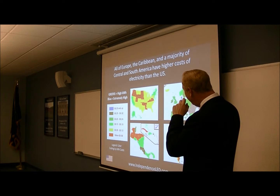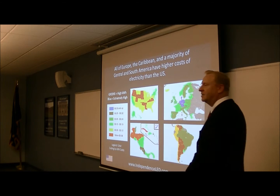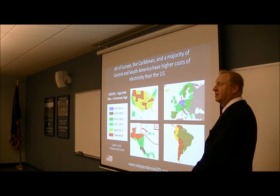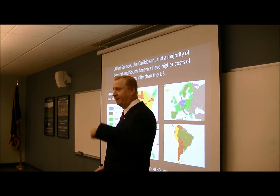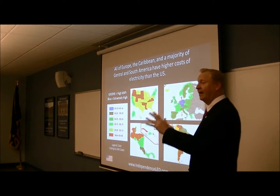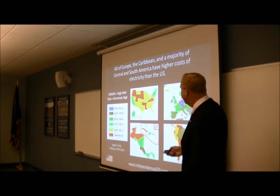Globally, we're seeing pockets where most of Europe is green, and in fact, Germany has over 30 cents if you convert the euro. They're way ahead of us. In terms of adoption, Europe and Asia are in the teens of LED adoption versus us at the 1.2 to 1.4 level, depending on which report you have. But we're less than 2%, and they're in the teens. And then you can find pockets of South America and Central America as well.